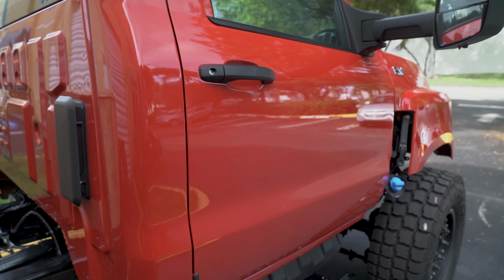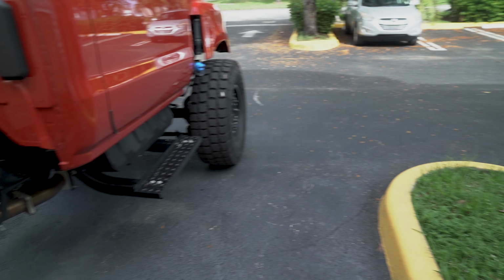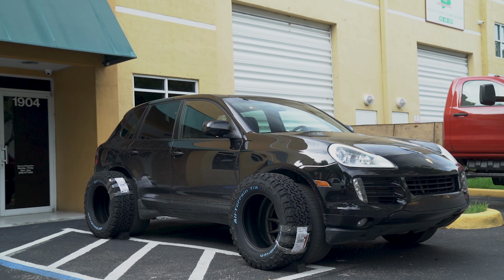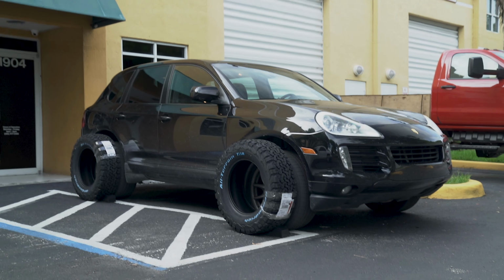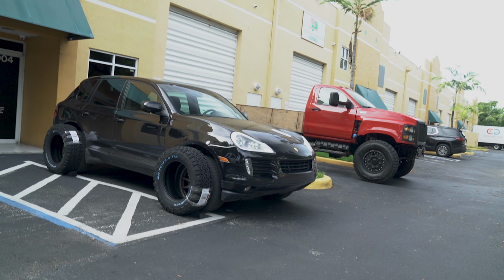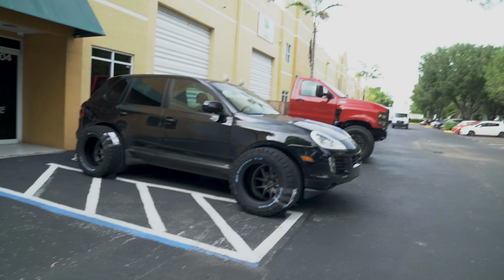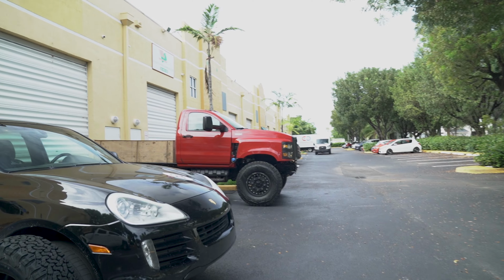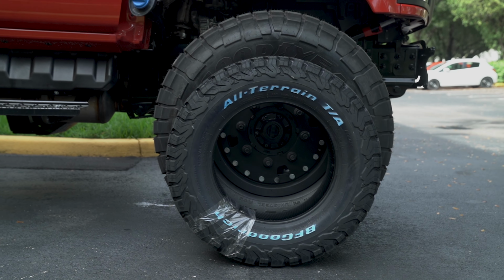And here I was thinking that my setup was awesome. Look at that. So that's a better idea of what that's gonna look like compared to that. I think just for fun, I'm gonna go ahead and put these tires next to the actual armored tires on this thing to compare and give you guys an idea of how insane this thing is.